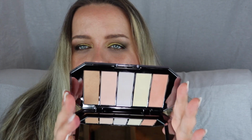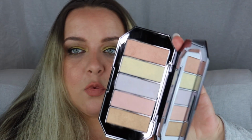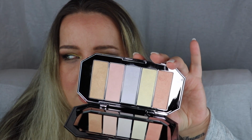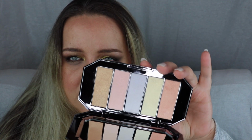Next is this weird palette from Becca. I have mixed feelings on this palette because it's really pretty, but it's just the colors, I won't use them. And this was a palette I think got left behind in my drawer when I was doing my declutter. I don't remember seeing this in my declutter video when I was editing it. Yeah, this was mistakenly left behind. This one, and actually another one.